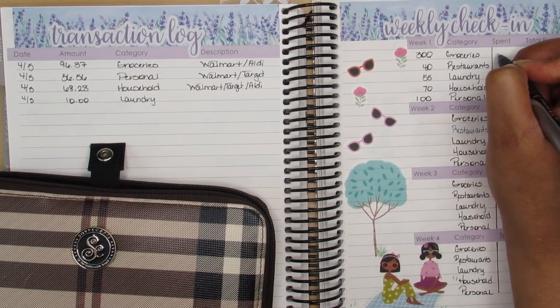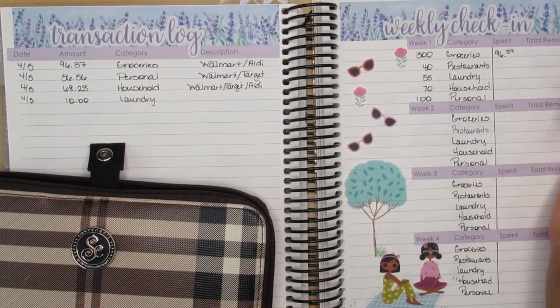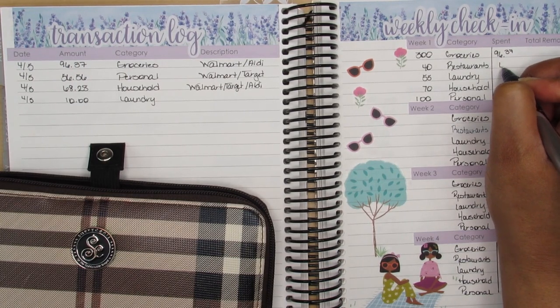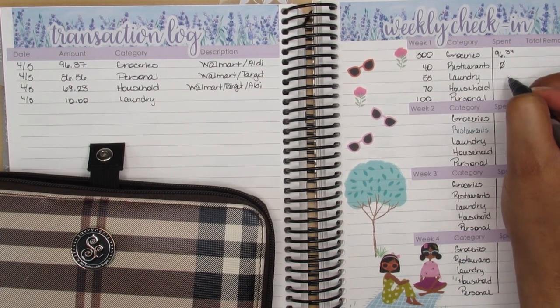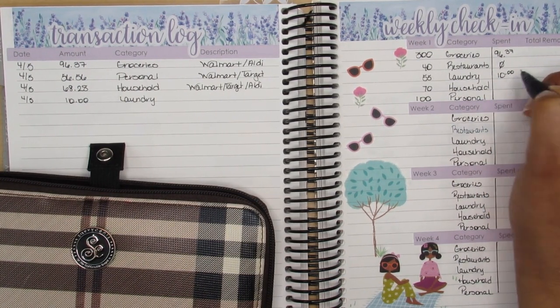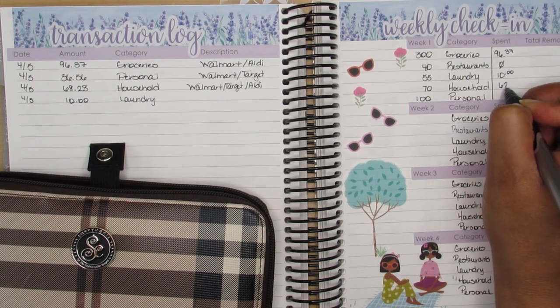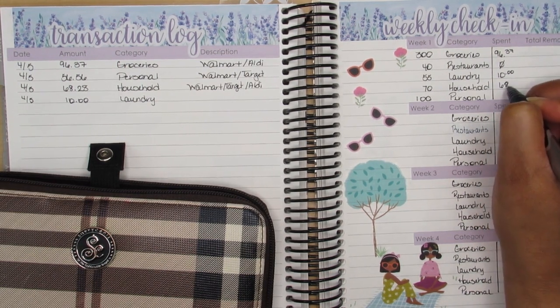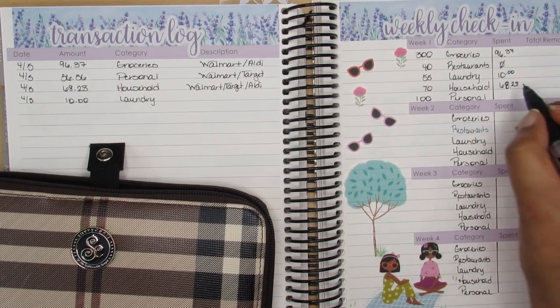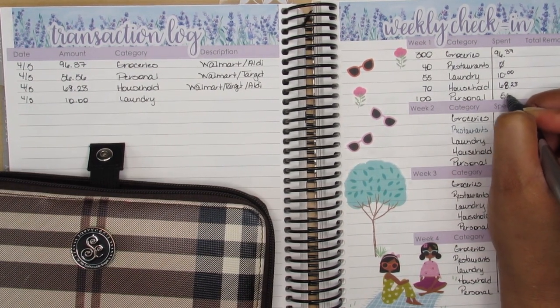So groceries, I spent $96.37. And I just realized that's going to make this easier on me. I didn't spend anything in restaurants. I spent $10 in laundry. I spent $68.28. And personal, $56.56. Just pretty neat.